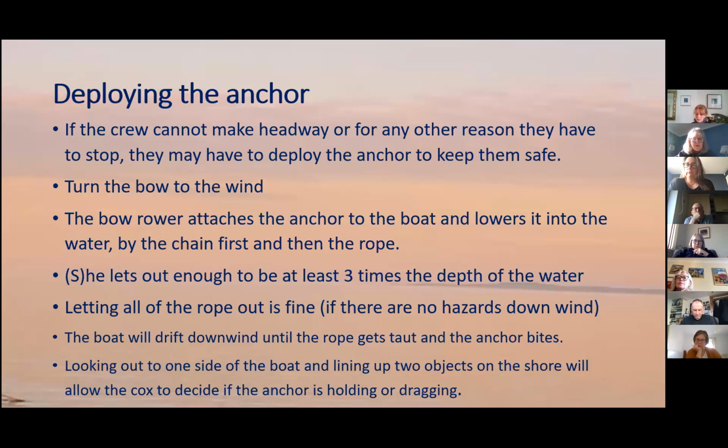Our anchor ropes have got a carabiner on, and you can clip them onto the tow eye at the front. And then the anchors have got, I think it's 2 meters of chain right next to the anchor. I could be wrong about that. So the bow rower, I suppose they'll ship their oar first. Then they get the anchor and you lower it over, chain first, and then the rope.